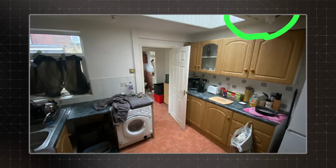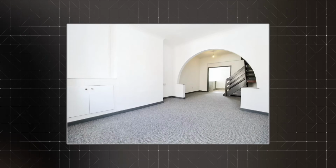I turned this house into this. And in this video, I wanted to give you the entire list of costs for this property. So let's start with the heart of the house, the kitchen.